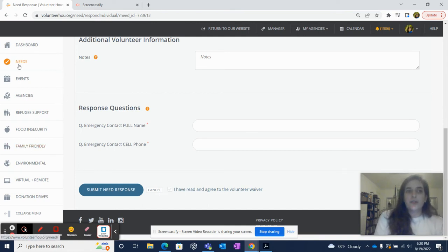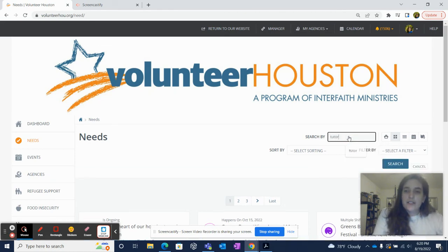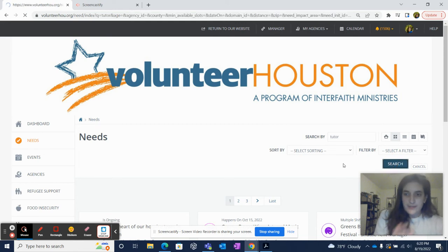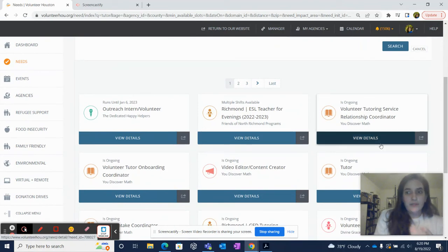You can also use the filtering for needs to search for something with a specific keyword. I'm going to look up maybe tutor to see what comes up if I'm interested in being a tutor as a volunteer. I see a few different volunteer opportunities have come up for that. So you can always search by keyword in addition to filtering by different interests.